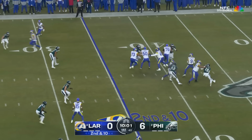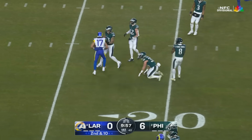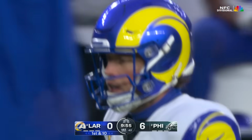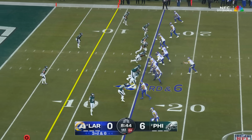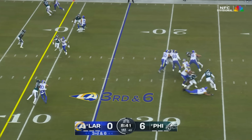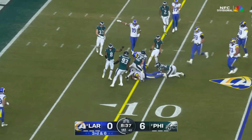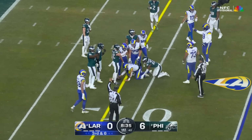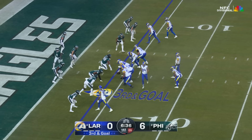2nd and 10. Blitz comes, it's picked up, Stafford throws, and completes it for the first down to Kupp. To the 18, a gain of 17, as Stafford hung in there. Rams in the red zone. Higbee's got the linebacker on him. Stafford scanning, stepping up. Stafford running, and maybe got the first down. Let's see the mark. It's going to be short, where the ball was when his knee came down.